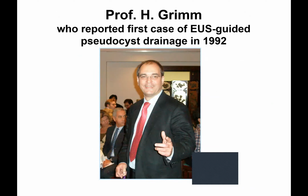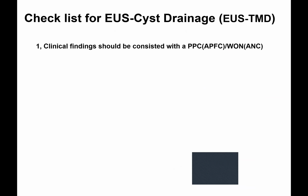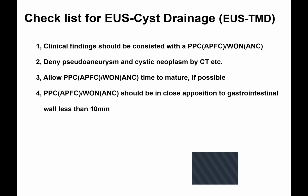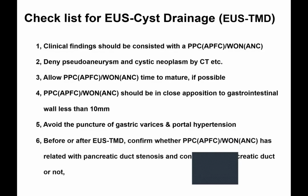This is Professor Horst Grimm, who reported the first case of EUS-guided pseudocyst drainage in 1992. This is a checklist for cyst drainage. Clinical findings should be consistent with PFC. You have to exclude pseudoaneurysm and cystic neoplasm by CT and so on. Allow the PFC time to mature, if possible. The PFC should be in close opposition to the GI wall, less than 10 millimeters. Avoid puncture of gastric varices and portal hypertension. Before or after the transmural drainage, you should confirm whether the PFC is connected to the MPD or not.